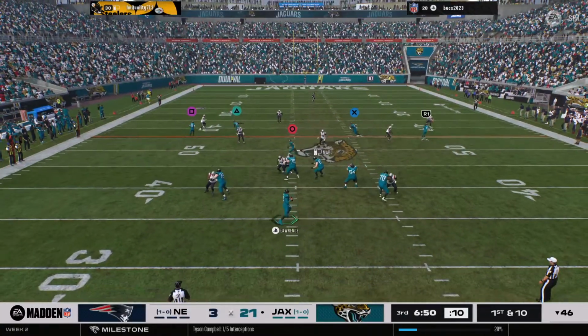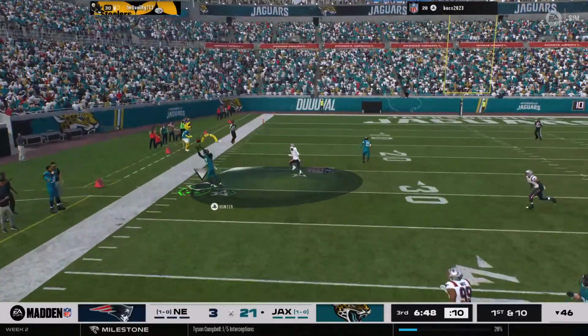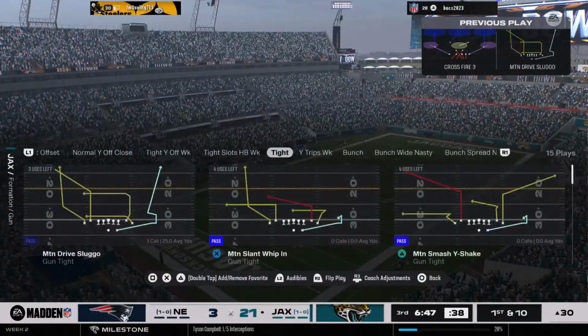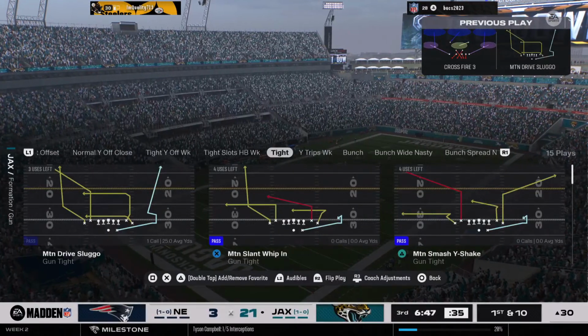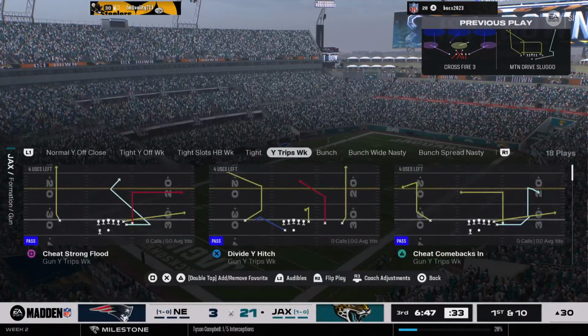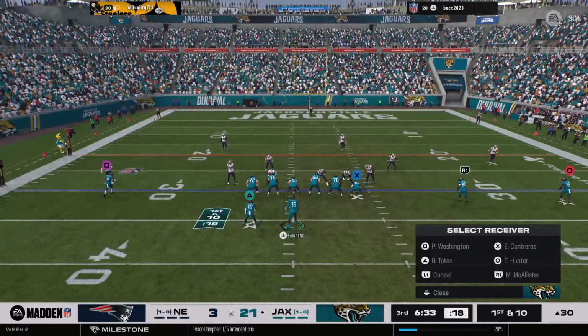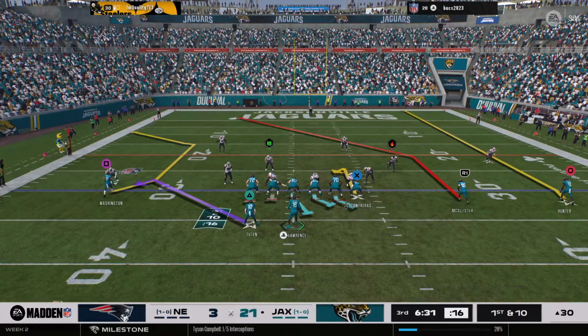Now on first down, he'll drop to throw it. To the sideline, and that is a heck of a catch as he was able to get both feet in. Back-to-back receptions for him, and it's another first down. That's another Jaguars first down.